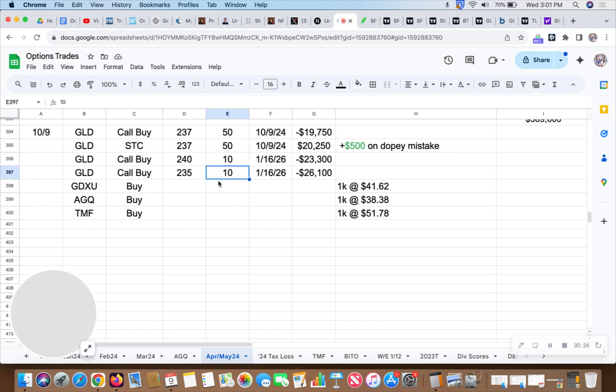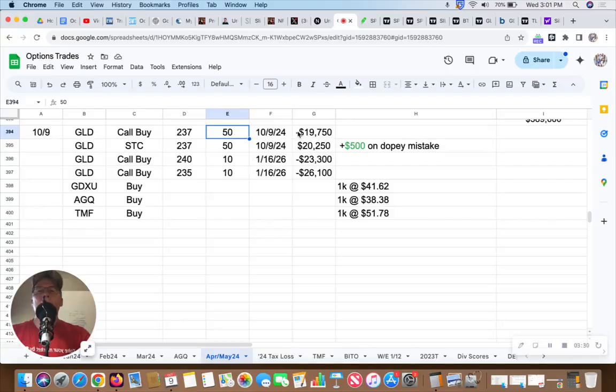So you see, that was the mental trigger. Obviously, I wasn't bright enough to catch it at the time, because 50 cost me $19,750. It should have been way more than that for a LEAP. You can see that because essentially I bought 20 contracts, two different tranches, and spent about 50,000 for that. So I do have 240 LEAPS 2026, spent 23,300, and then I also went down a strike to 235, so nicely in the money. And of course those cost more, and I spent $26,100 on that.